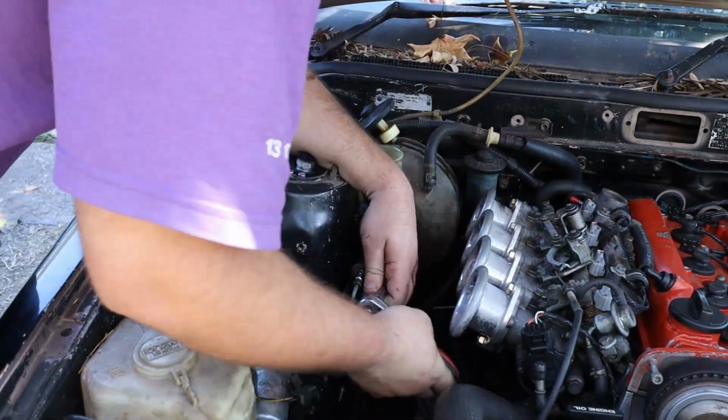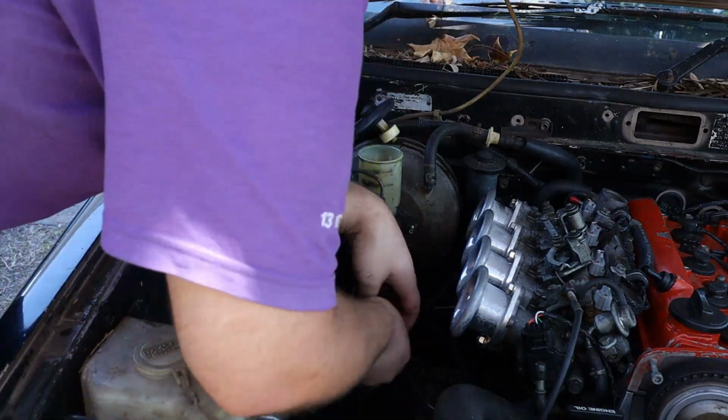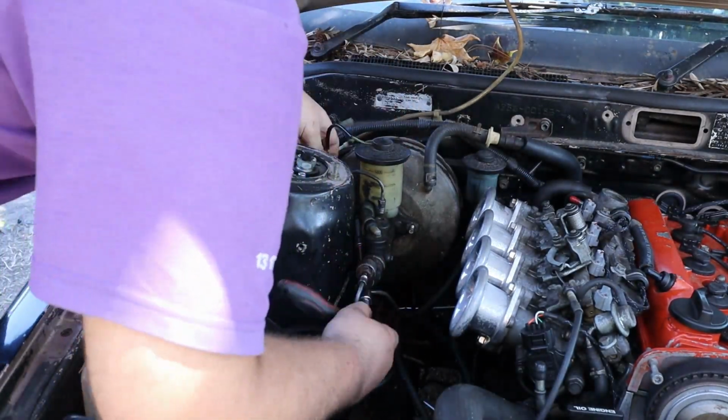Right, now the other 86. We're going to quickly pull the plugs out, and then we'll pull that brake master cylinder off, and then we're going to take it down the shop and see what the go is.